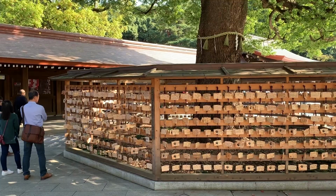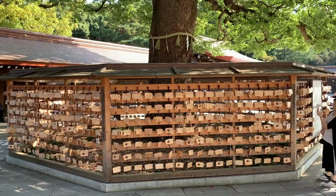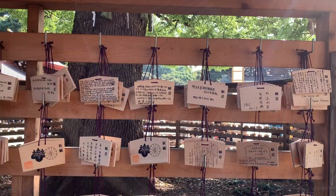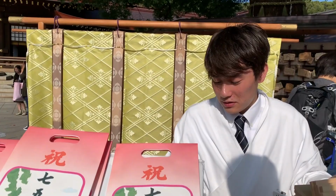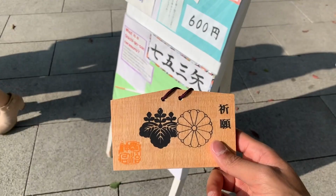Another thing you'll see people doing at shrines is writing their wishes down on wooden plates and hanging it up on this wall, where supposedly the legend goes the spirits receive them. The word itself, Ema, actually translates directly to picture horse because of its roots in ancient times where people used to donate their horses to shrines as a means of receiving good fortune. Pretty interesting, hey?